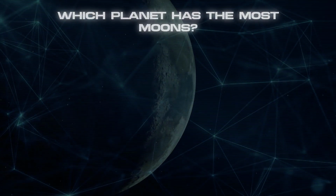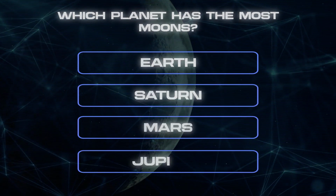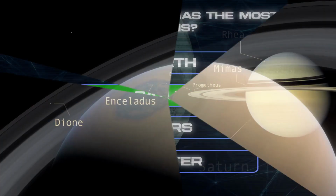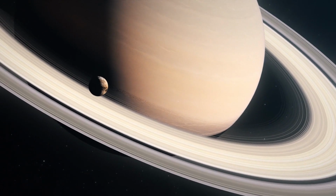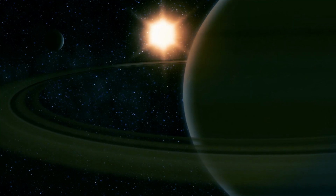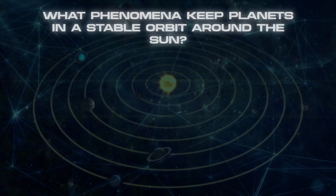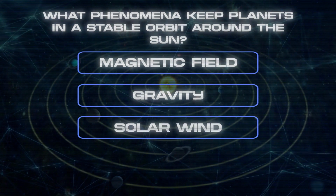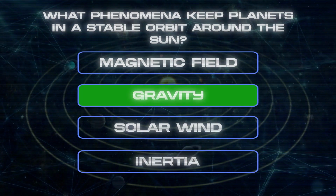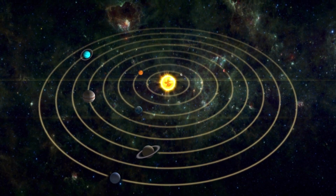Which planet has the most moons? Earth, Saturn, Mars, Jupiter. Saturn has 82 confirmed moons, including the largest moons in the solar system, Titan, Rhea, and Enceladus. What phenomena keep planets in a stable orbit around the Sun? Magnetic field, gravity, solar wind, inertia. The force of gravity between the Sun and the planets keeps the planets in their orbits.